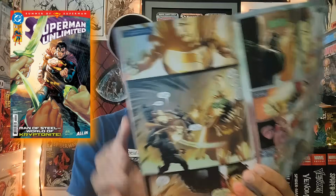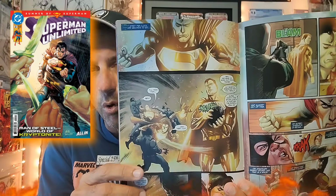But this does play off of that first issue as you wind up getting to see the kryptonite asteroid actually come to Earth, and now the resources on Earth, and you have this particular person that has this city of kryptonite, and he has his own kryptonite guards and his own currency, and so he's in charge of that place. And then you wind up getting to see Superman in this gold form.